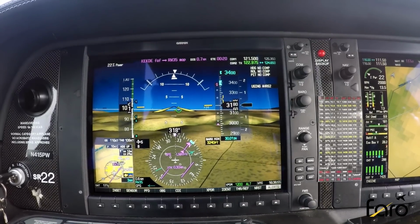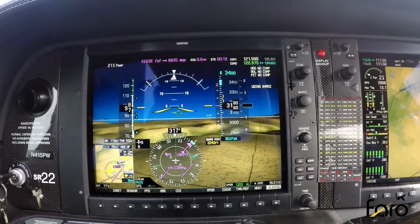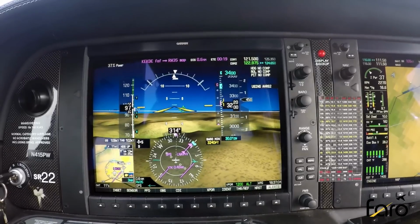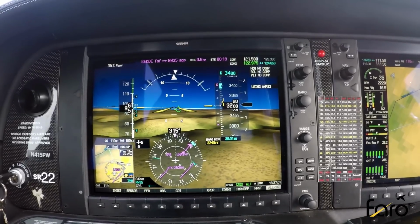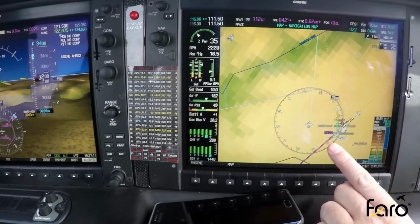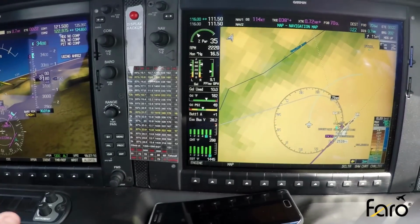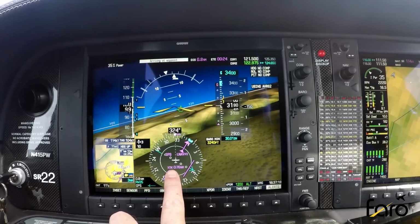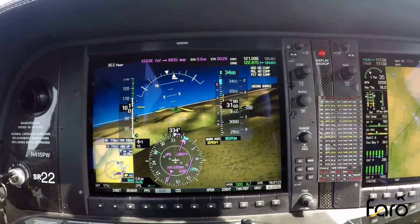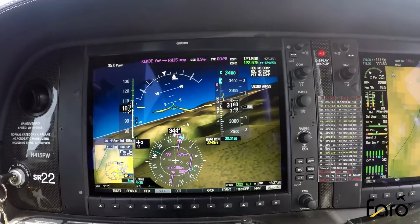Columbia traffic, Cirrus is entering right downwind runway 17, Columbia. All right, so he's still at 35% power because he's trying to maintain level flight, and now he's looking for 3/4 of a mile wide, and you can see on the MFD that he's gotten himself out to about 3/4. So now he's going to go parallel to the runway alignment. So he's going to go over here to that course line there. 3140 or above. Good.